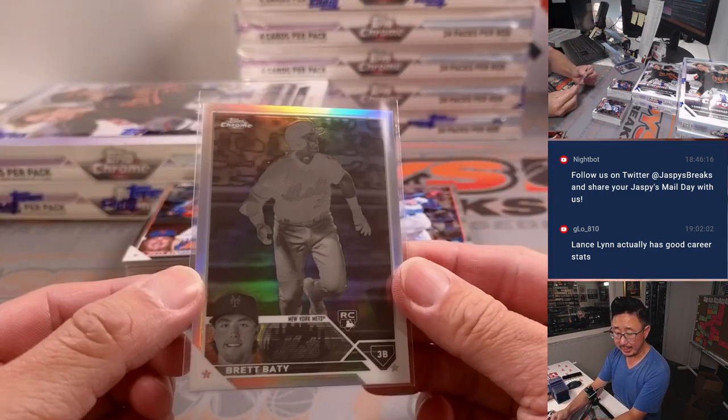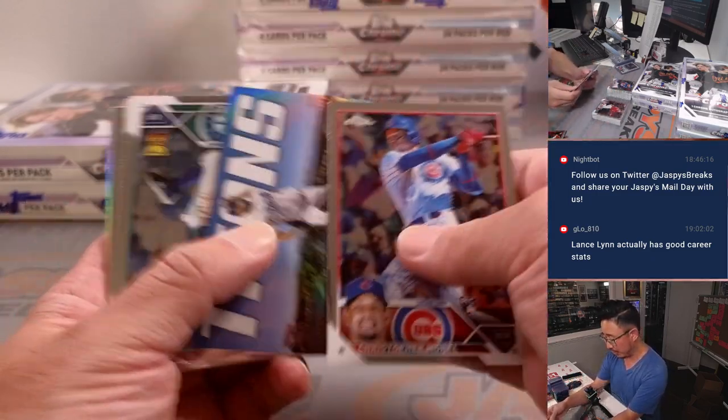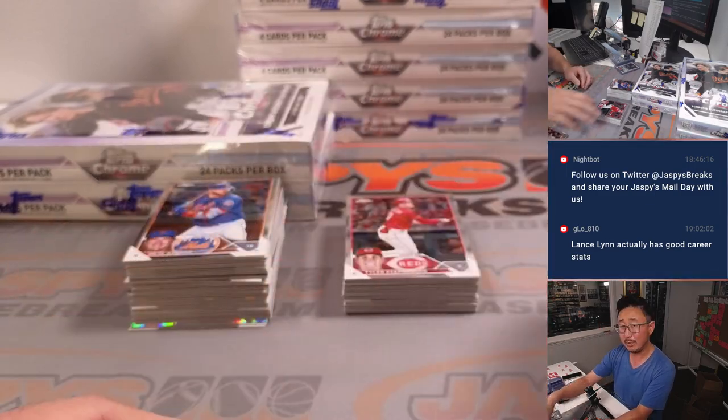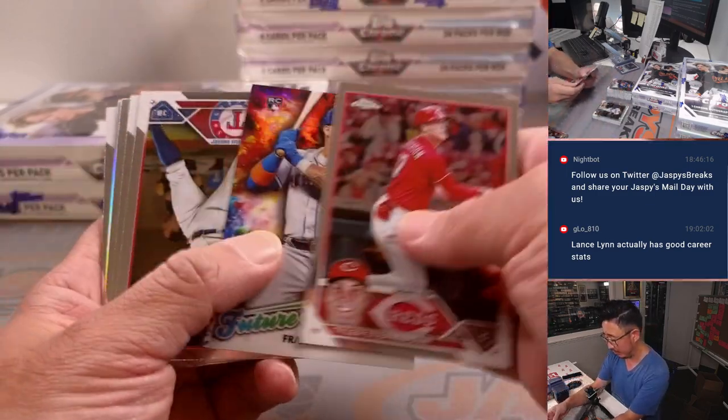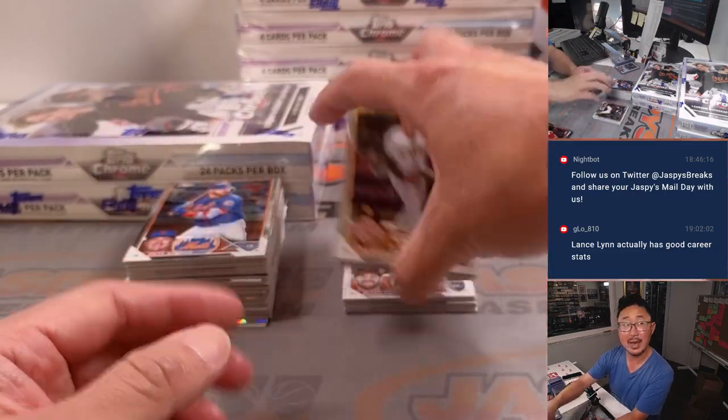Brett Beatty, photo negative for the Mets. That'll be for Brandon. Didn't work. The reclamation project for Noah Syndergaard didn't work this year. But maybe they can tweak some mechanics here for Lance Lynn and get something out of him.